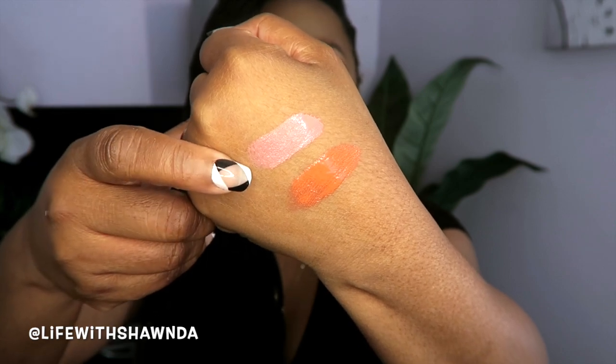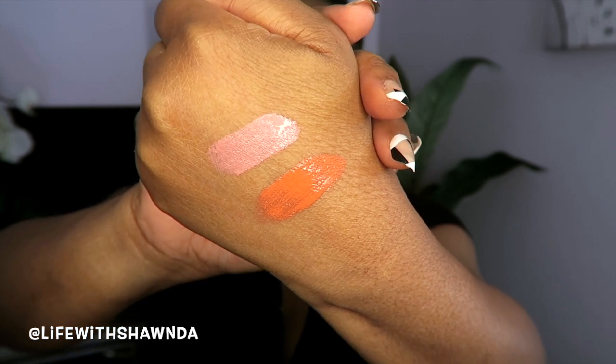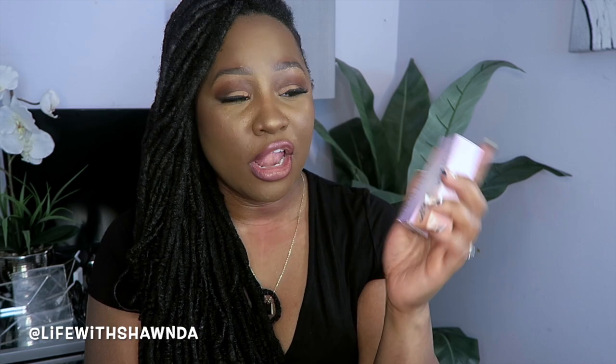Now, this is Love Cake and this is Devoted. You guys can see the pigmentation on these. Really nice pigmentation. All right, so next up I have two of their long-lasting matte lipsticks, again from their She Glam section. I have two shades. I have the shade Gotcha and On an Adventure.